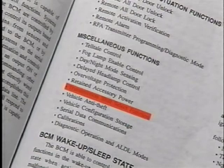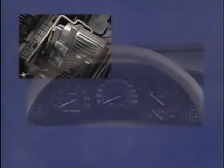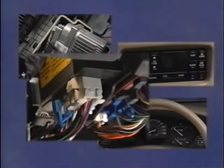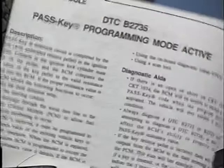The BCM is also capable of communicating with other systems to control functions that are not directly wired to or controlled by it. The BCM shares information with other systems on the Regal's Class 2 serial data line. These are the PCM, or powertrain control module, the instrument panel cluster, the heating and air conditioning controller, and the electronic brake and traction control module. The BCM performs self-diagnostic functions and sets diagnostic trouble codes when a fault is detected. And since the BCM transmits on the Class 2 data line, you can read DTCs and perform other diagnostic functions with a Tech 2 scan tool.